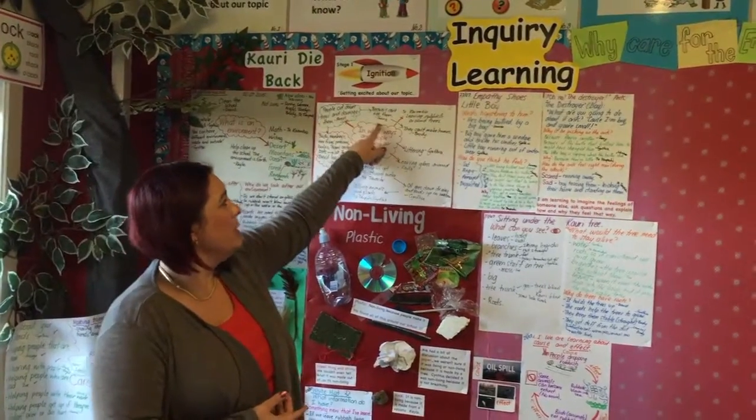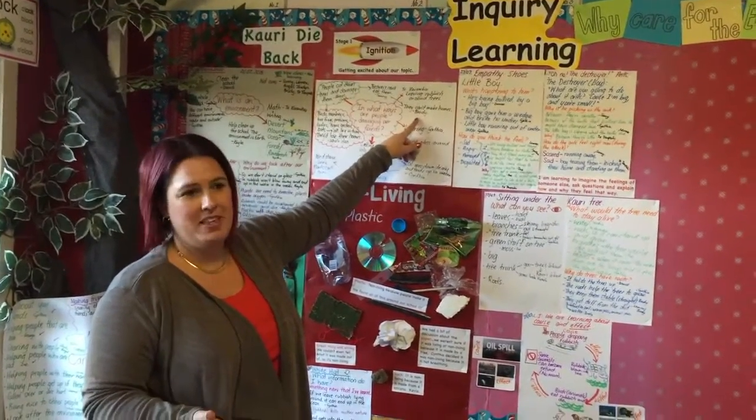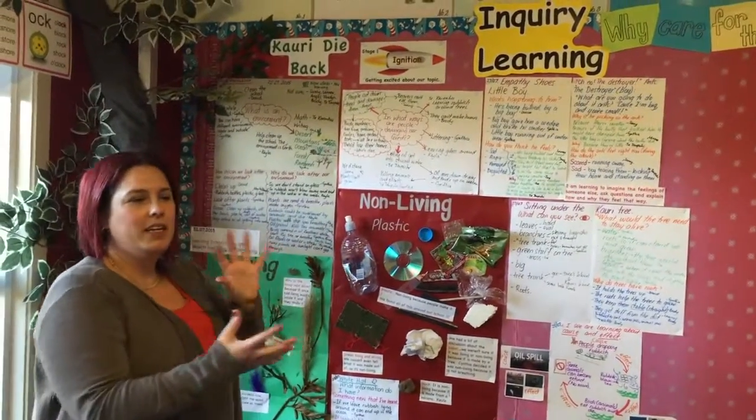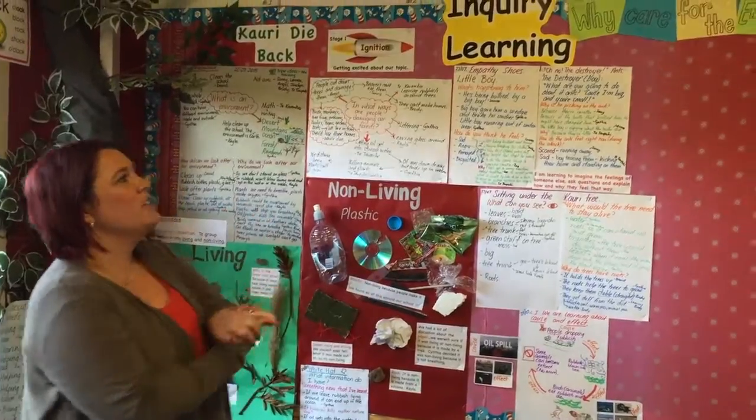We moved on to beavers, won't have anything to eat. From there, they can't make their homes. So there's all these connections being made to our big focus of why care for the environment.